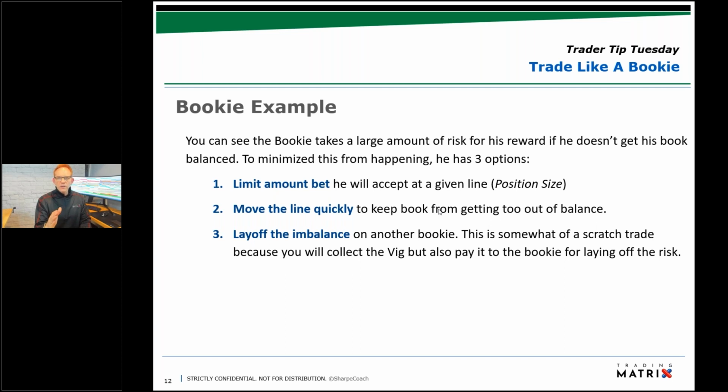The second thing they can do is they can move the line quickly. So in our example, $100,000 is allowed to build up at +3. But the reality is the bookie may say, no. I'm only going to take 10,000 at 3, and I'm immediately going to lower it to 2.5. And I'll only do 10,000 at 2.5. And then if I get that, I'll immediately lower it to 2, and I'll only do 10,000 at 2, and I'm going to lower it to 1.5. And maybe I go all the way to 0. But he's going to move the line until he can get people to bet Miami. And he's going to do it quickly and dynamically because this will limit his risk.